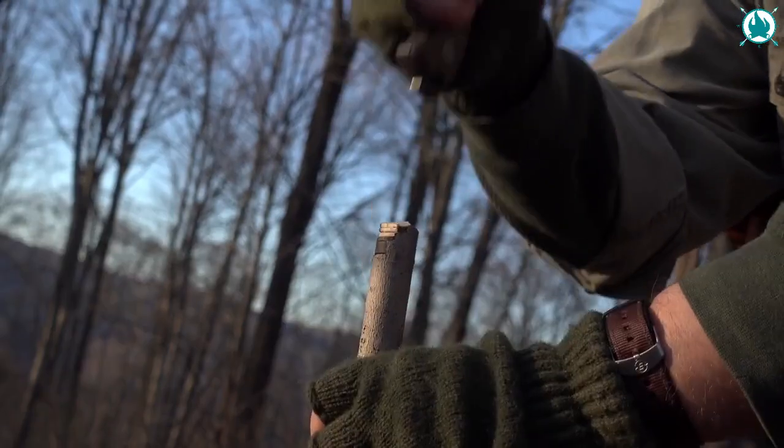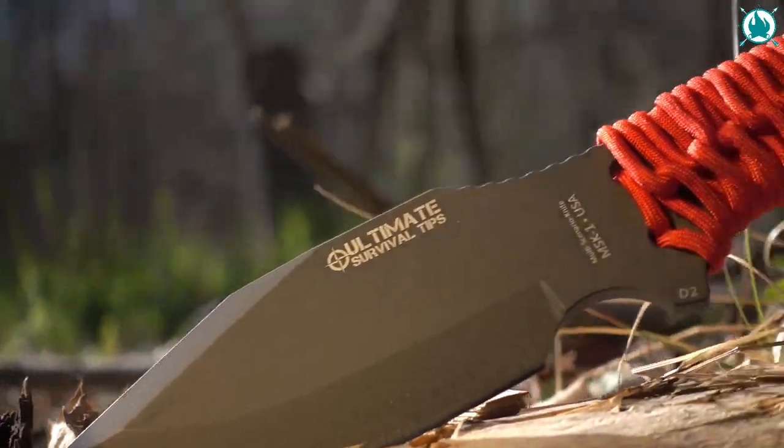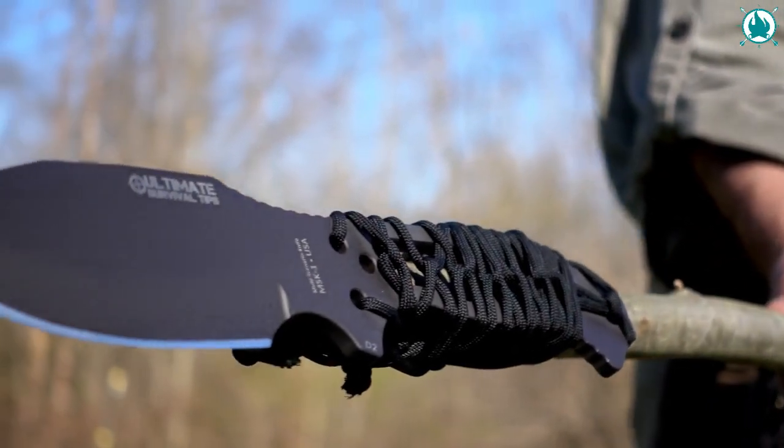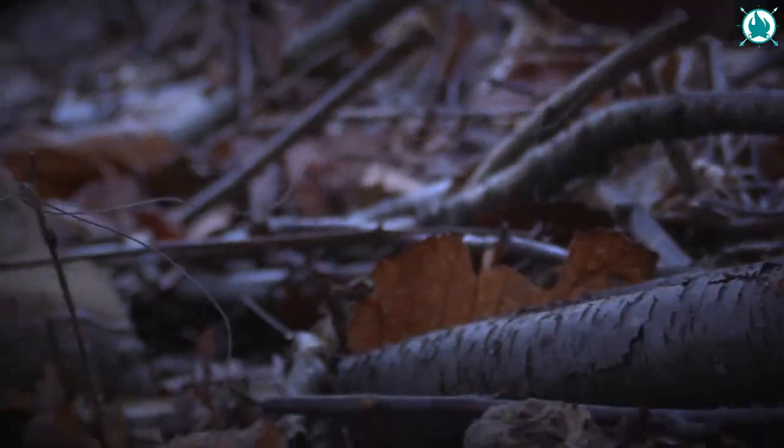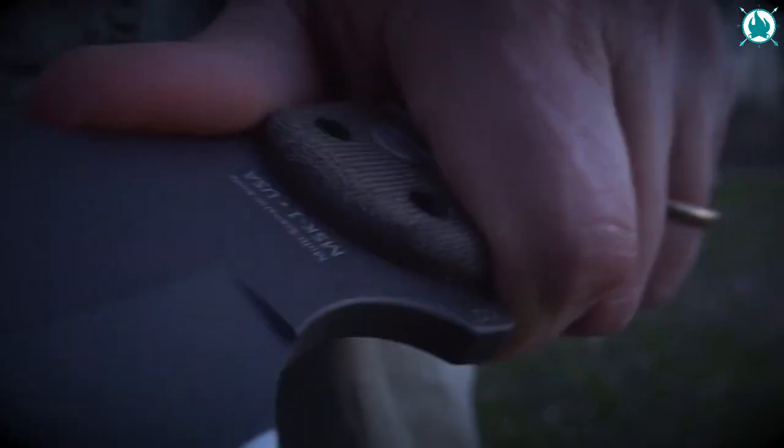Every MSK1 comes with their exclusive 20-item handle survival kit, ensuring that you're prepared for anything. From a mini ferro rod to fishing hooks, water purification tablets to a magnetized sewing needle, this kit right here has everything you need.